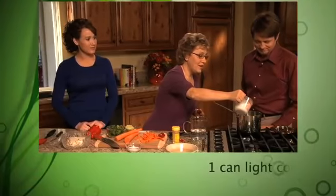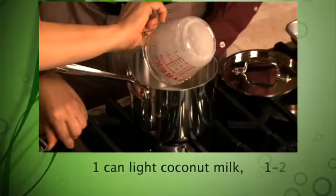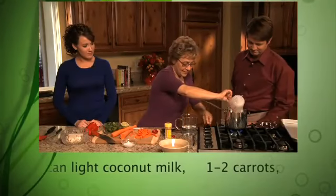And we start with 1 can of light coconut milk, and we're going to put that right here in our kettle. Get that cooking. Get that warmed up a little bit.